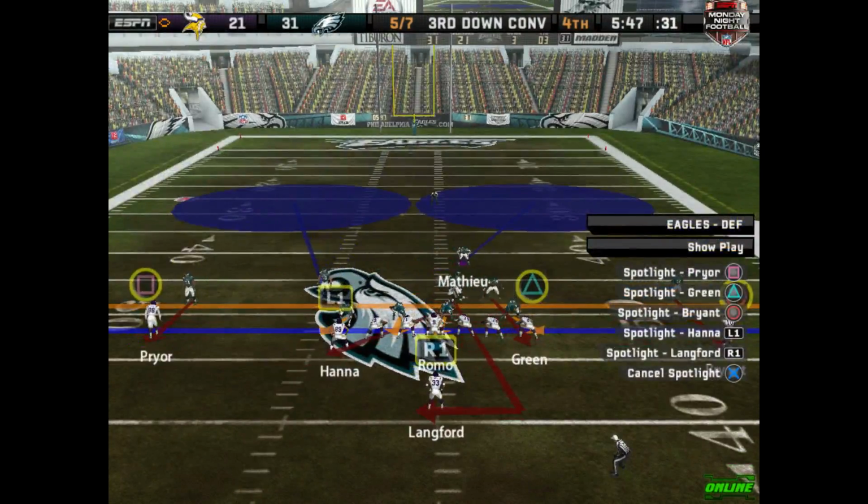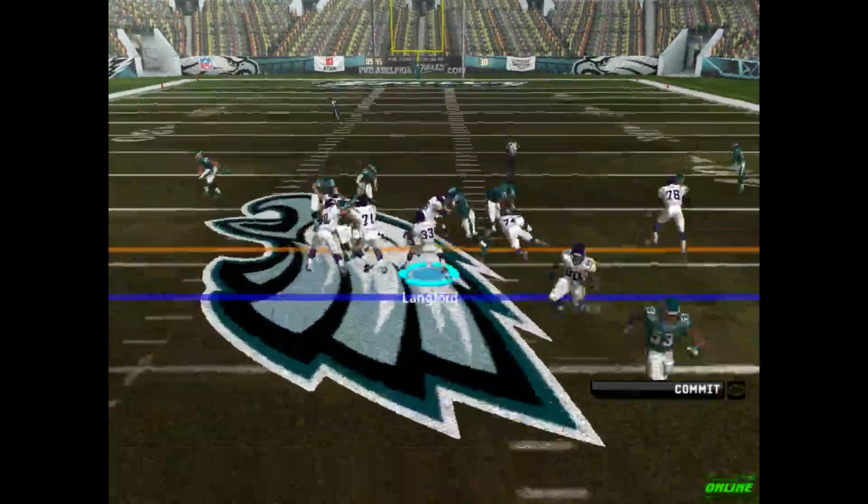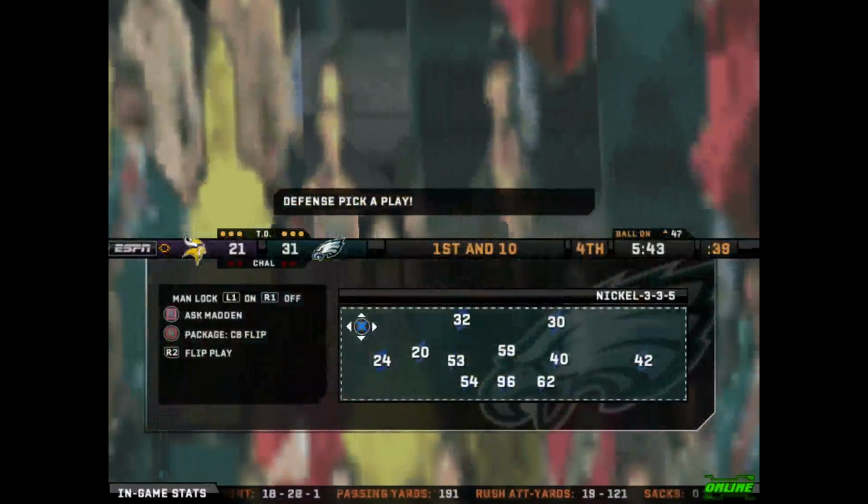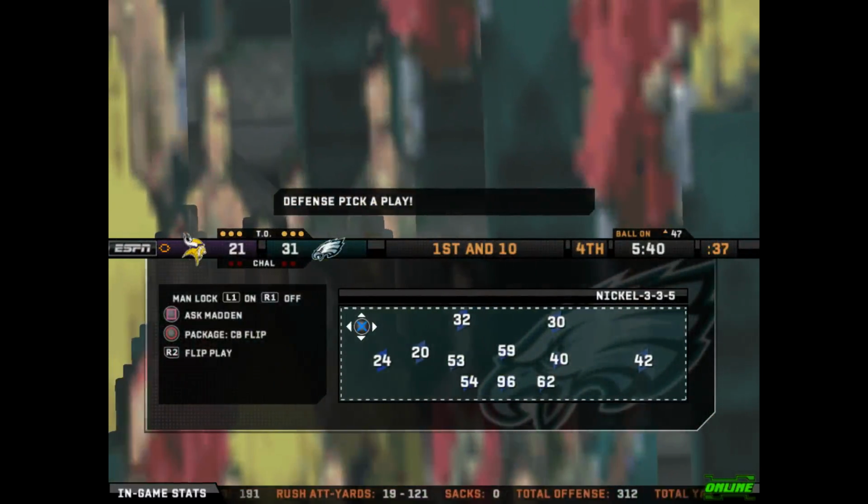Press coverage on the outside. They're looking for the run with all those linebackers out there. Hand it off to the back. Jackson tackles him, but not before the first down is reached. He gets just barely enough for the first down.